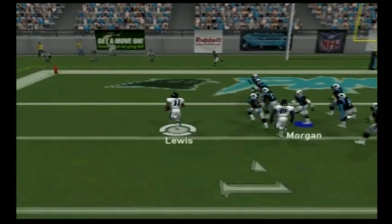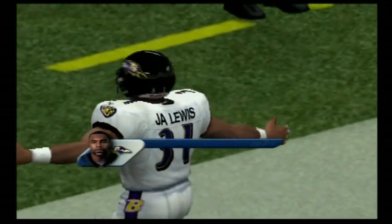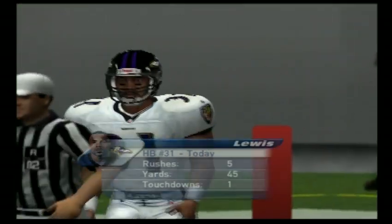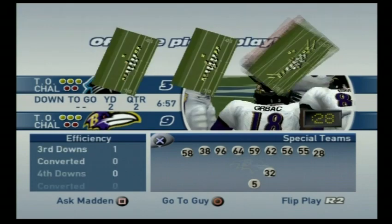Lewis tucks it away. Touchdown, Baltimore. That guy just found some room and headed right for the end zone. He sure did. That guy just found a crack in the defense, and he charged right into the end zone. Right.